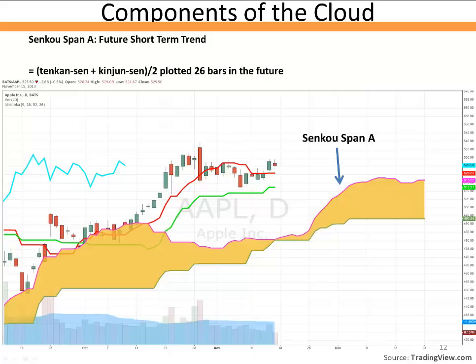Ichimoku cloud, we want to know past, present, and future. You think about any relationship you're in, and you say, hey, how's your relationship with, let's say, your brother? And you'd say, well, right now it's not that good. It used to be good, but I think in the future it can be better. Ideally, you would like to say, right now it's great, the past has been great, and the future looks even better, right? This is how we want a stock chart to look, okay? The stronger the signal: if the present is great, the future is great, and the past is great, the better signal we get.